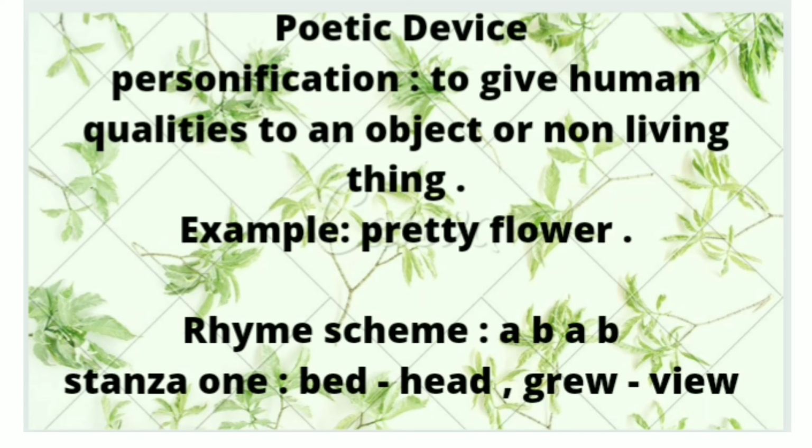Let's discuss the poetic devices in the poem. A poetic device is a technique that a writer or poet uses to produce a special effect in their writing. We can find personification here. But what does personification mean? It means to give human qualities or traits to an object or non-living thing. For example, here in this poem, personification is used as the poet calls the flower pretty. The poet has personified a flower by giving the human quality of beauty to the flower.